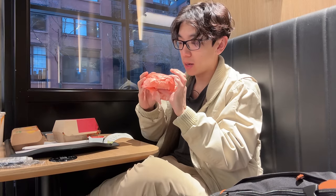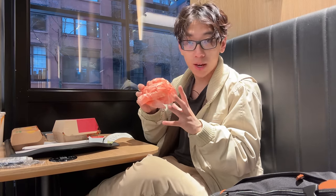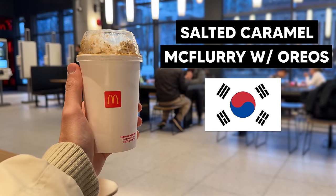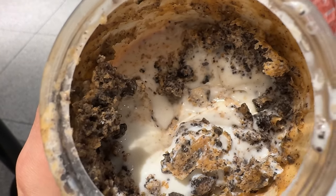This is the Ebi Filet, which is a shrimp filet. So instead of like the fish filet, shrimp filet. Honestly, it looks pretty crispy. Not a fan of the lettuce work, but it looks like it'll be good. Mmm. Yo, I can't stop eating this one. This one's real good. Dude, look at the inside of this. That looks so good.